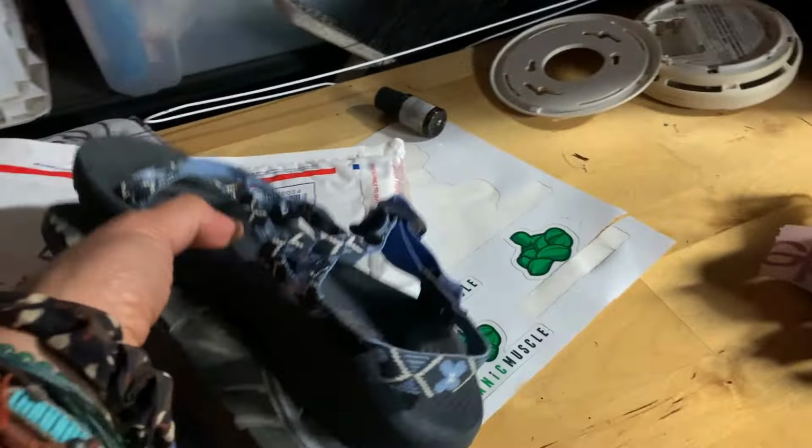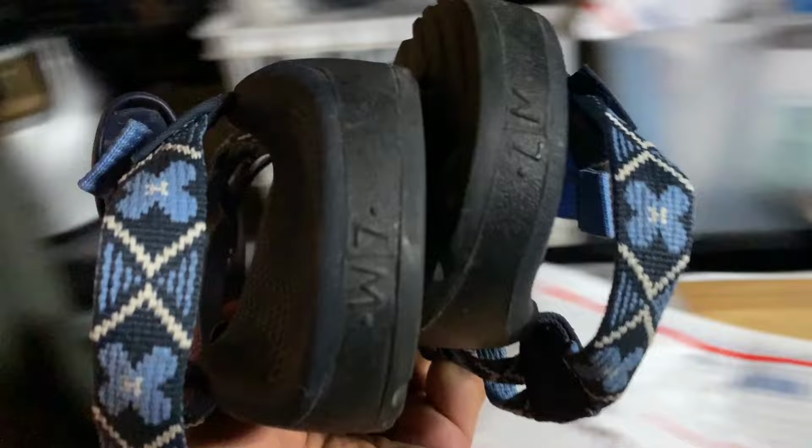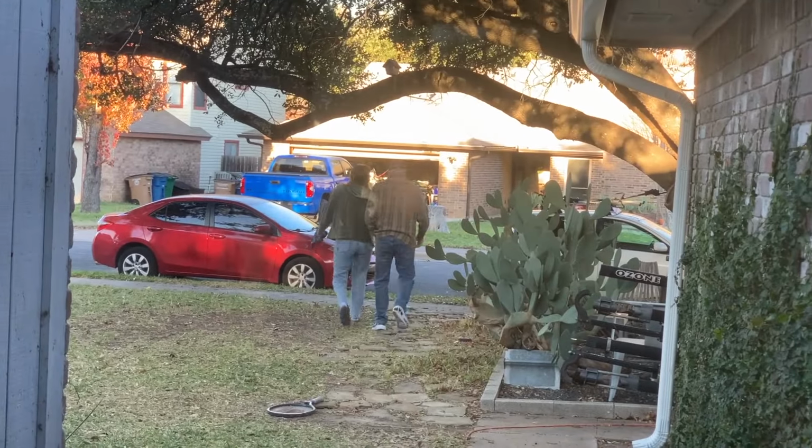Okay, we're further along the day. I'm gonna sell these Chaco sandals that I typically get at garage sales for like $5. $40 cash is what I'm looking for right here. And these are in great condition, women's 7. A little bit of cheddar. All right, and there they go. There you got the sandals.